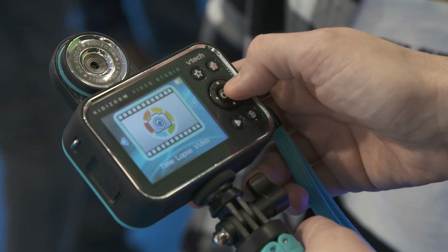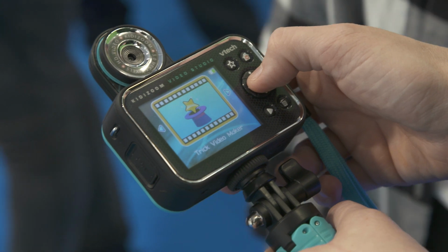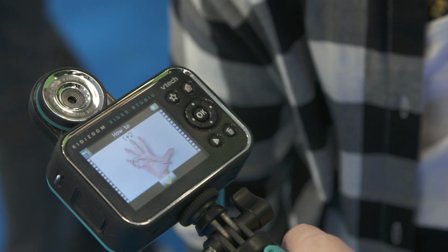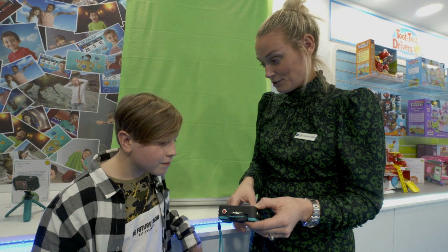You could do time-lapse videos, you can cut and paste them and do them in different ways. We've also got the trick video maker. So you can have, say, something where you're wearing one outfit and then suddenly you click your fingers and you change into a different outfit. But the thing I think that you'll like the best is it has a green screen capability.